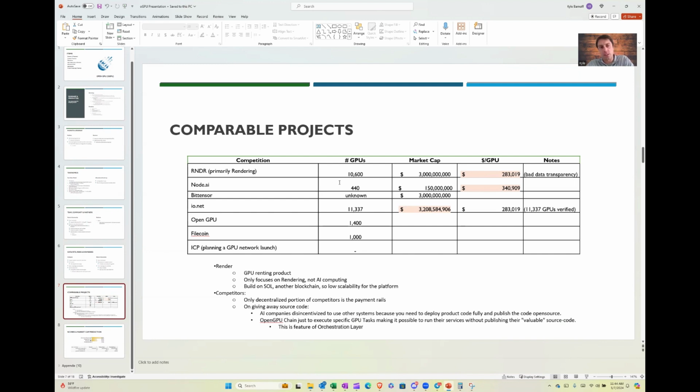The other nice thing to note here is that Node AI, I just looked them up, has 440 GPUs on the network, and the market cap is 150 million dollars right now. OpenGPU has 1,400 now. They have them tiered: tier one GPUs, tier two, tier three. Tier threes are like a basic GPU in your computer, and a tier one is a higher end GPU. I didn't see any super high end industrial GPUs on there, but they could be. The point is not all of those are super high quality GPUs, so keep that in mind. But even still, if we do the math, say Node AI is being valued at $340,000 per GPU on the network, and we assume they're all the same quality, we'll just do the math here on the handy calculator.